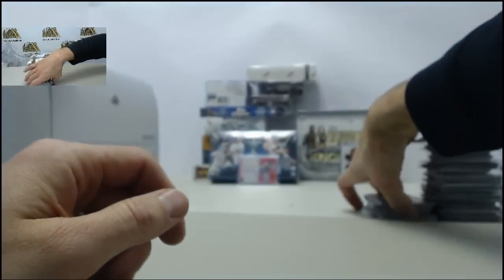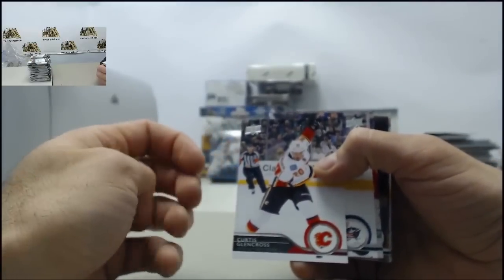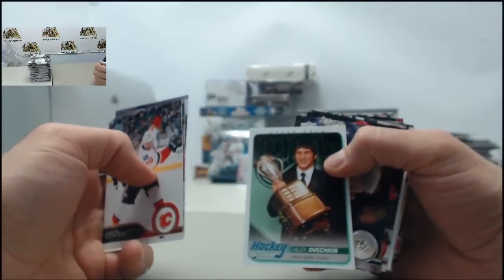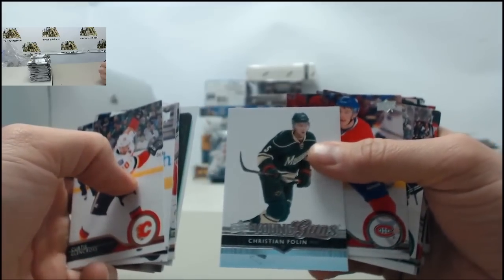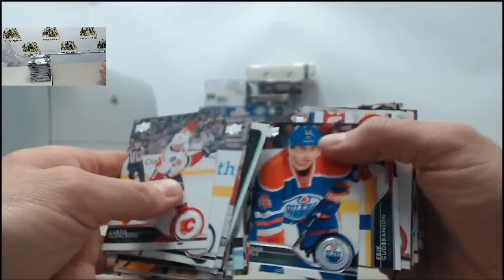That is a nice Young Gun exclusive card there. This has been a good box so far. This is box number 10 of 12. Alex Ovechkin, Hockey Heroes. Young Gun Christian Folin, Minnesota Wild. It's the first Minnesota Wild Young Gun hit I remember seeing.